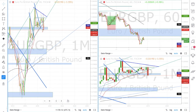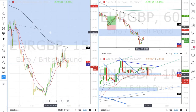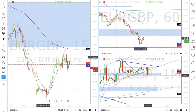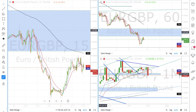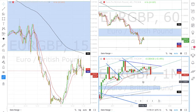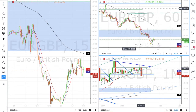1 hour, 15. This is my setup, guys. I've actually started to realize... All right, I'm going to delete that because we already hit take profit on that. But with Brexit, guys, price doesn't really like to follow a lot of technical analysis. You can clearly see that it's just been wicking to this zone that I have over here. So wick, didn't touch it, and then it's just fluctuating in this area.